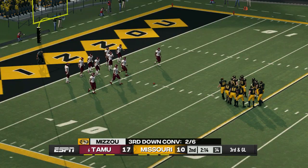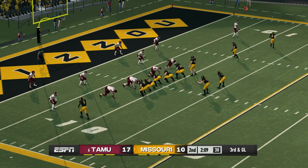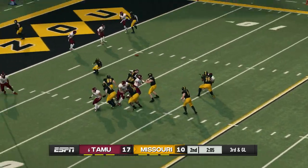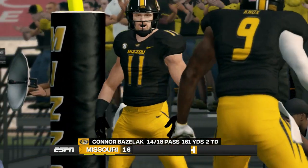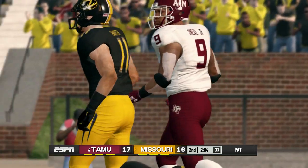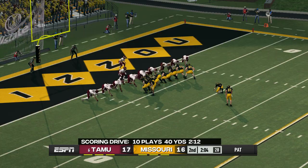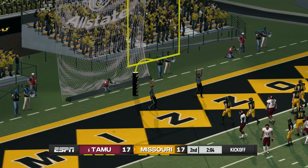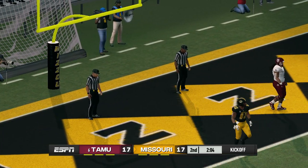Tenth play of the drive. Fires quickly, and he's got his receiver for the touchdown. We'll be tied with the extra point. He splits the uprights with the extra point. A 10-play, 41-yard drive, and they come away with 7 points.